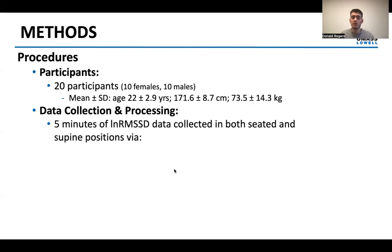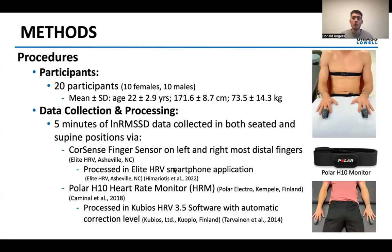20 participants were included in the study, and 5 minutes of lnRMSSD data were collected in both the seated and supine positions. 2 core-sense finger sensors were placed on the left and right, most distal finger of the left and right limb, and these were both validated against a Polar H10 heart rate monitor that went around the participant's chest.